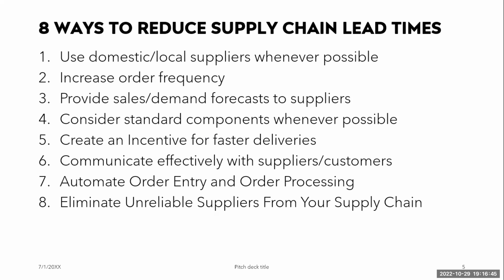Provide sales demand forecasts to suppliers so that they know when you need what kind of products, and they can help you get them on time. You also have to consider standard components whenever possible, instead of customized components. For example, if you want to sell bottled water, you can tell suppliers that any kind of bottled water is accepted. But if you want a particular brand, they will say, wait until we produce that one, then we can ship to you. So these are some of the options.